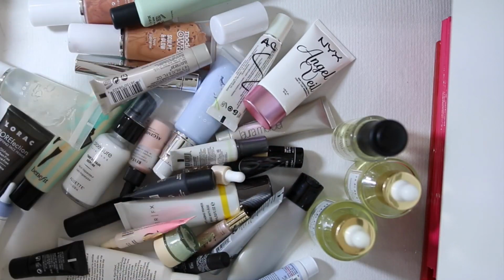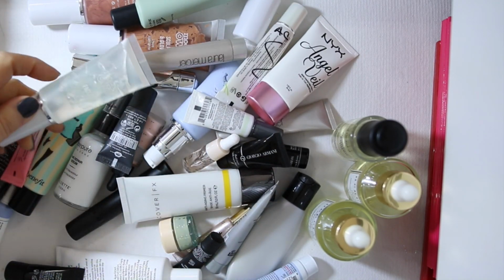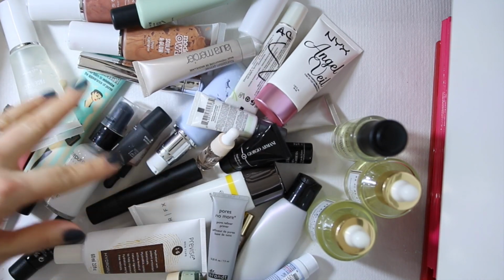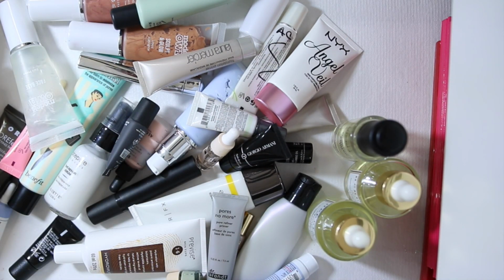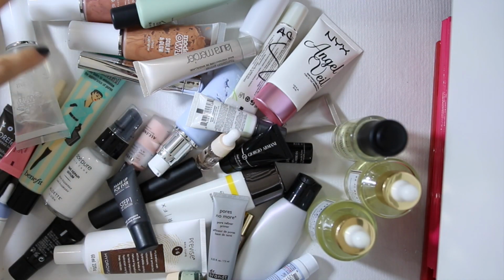Okay, so these are all the primers that I'm getting rid of, and the oils. Some of these I need to toss, and then the other ones I'm just gonna pass along to my mom, and she can give them to whoever she wants. So yeah, I'm getting rid of these. I'm not gonna bother counting just because there's a mixture of so many samples and oils and primers.